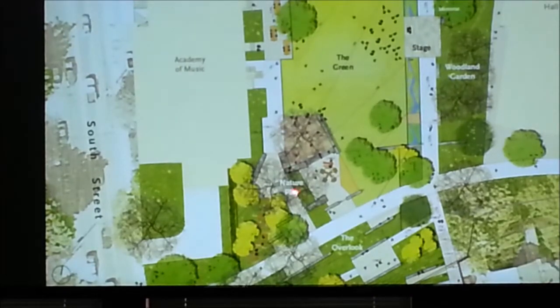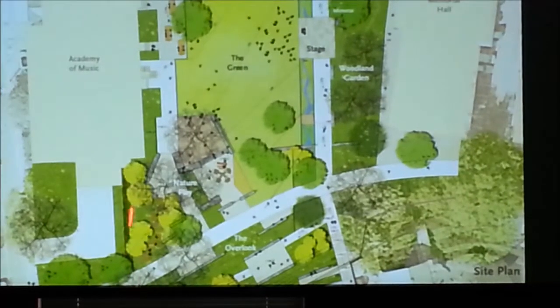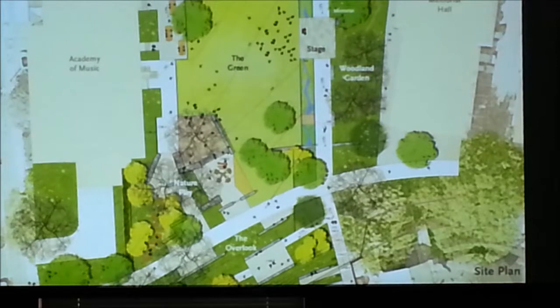The goal, I think, the intent of this concept is to show delineation between this zone and the park zone, so people aren't confused and walking through when you're trying to load for a show and unload.